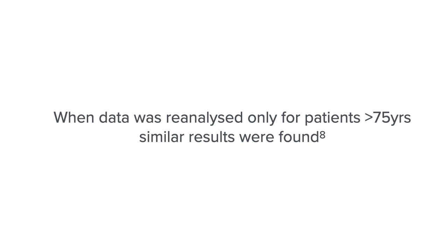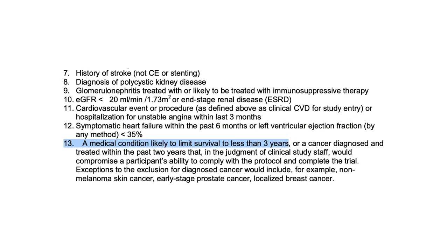Now, the problem with SPRINT is they were very selective in the patients they chose. And I'd like to highlight this here again, that they excluded anybody with a medical condition likely to limit survival to less than 3 years. I think about all my patients that I would call moderately or severely frail, and I think it would be entirely unbelievable that any of them had a prognosis of 3 years or less. So again, you probably can't apply these results to all people living over the age of 75.